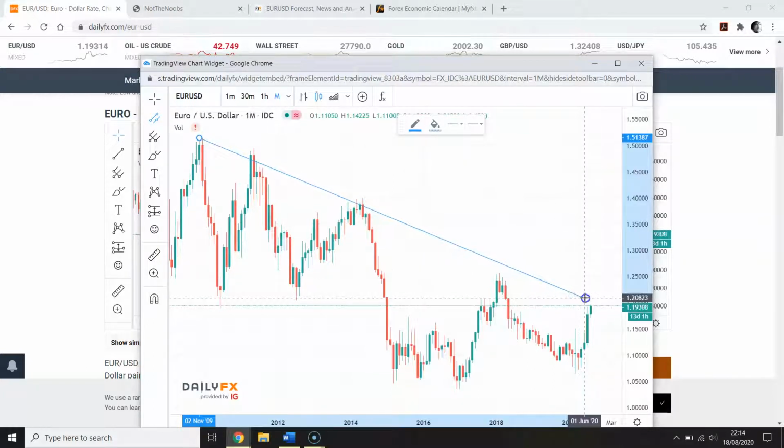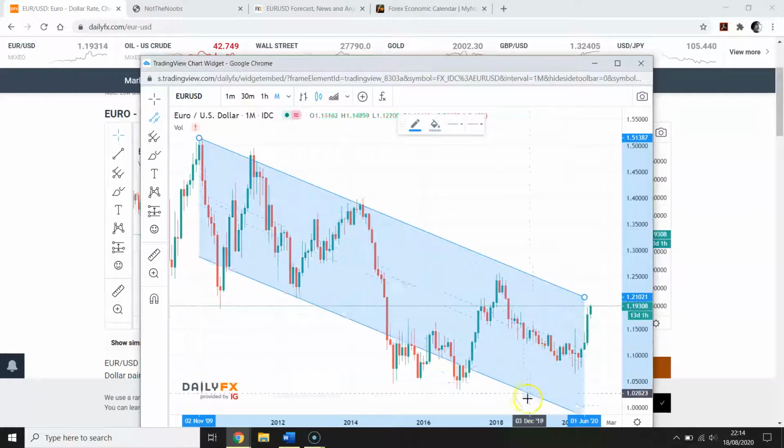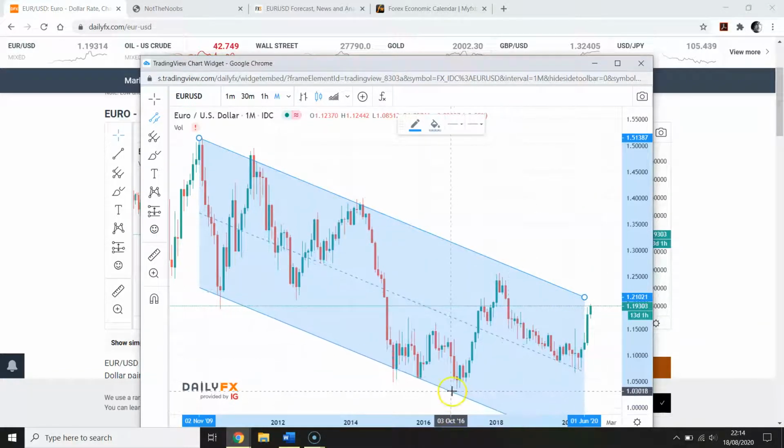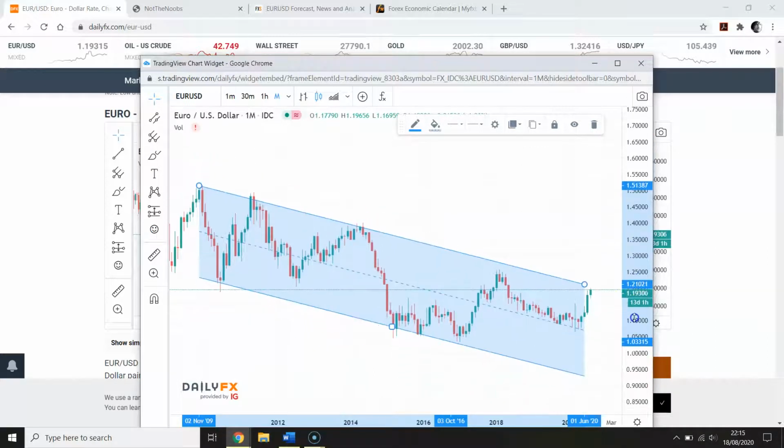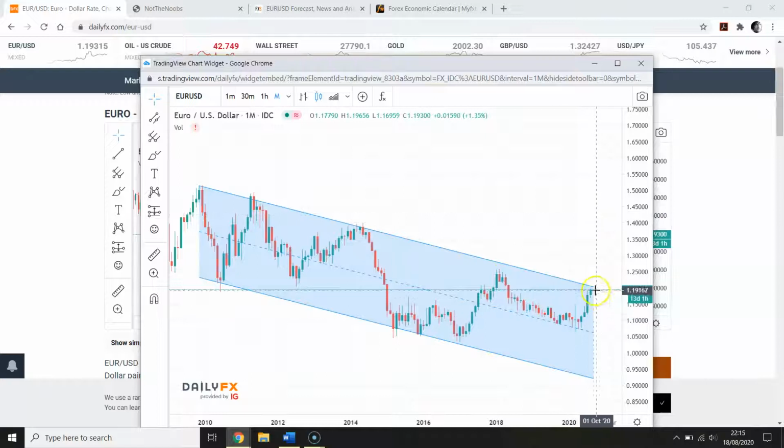You can draw it on the close of the monthly candles or on the highs, and you can see where I'm at. So that's basically the parallel channel there. And obviously, we are where we are in terms of the actual numbers. Just to extend it a little bit more, if you draw it like this, then we are still within that, and this number would be sort of 120.50, and so we're still within that.